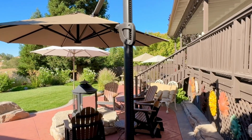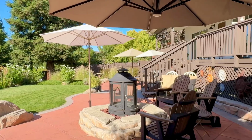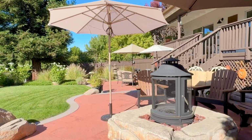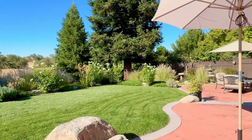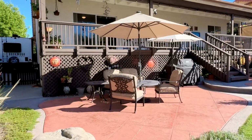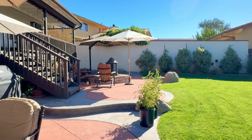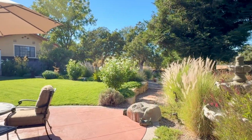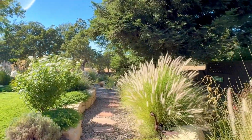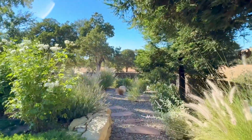So in addition to all those wonderful spaces inside the home, you have all this outdoor living area, including this patio with stamped concrete and gas fire pit. This beautiful lush green lawn. We have another nice seating area here. It's a great place to barbecue. Such peaceful ambiance here. We even have a flagstone pathway to this far garden.